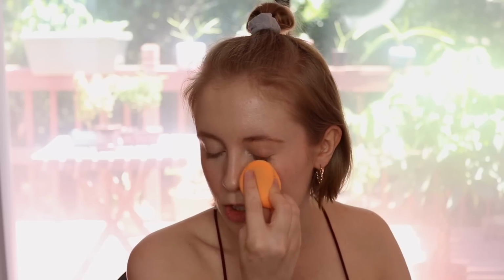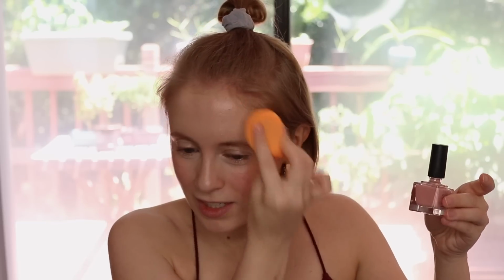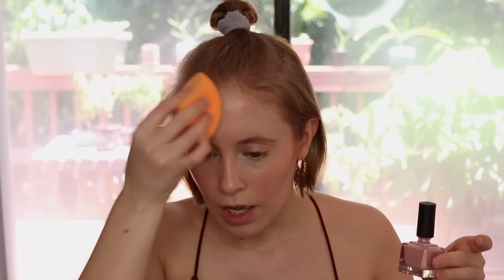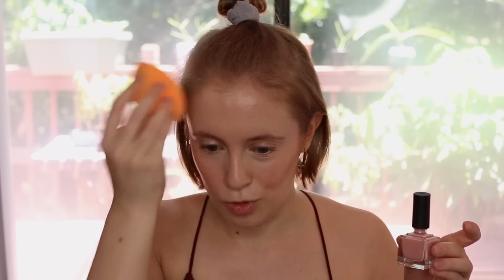And oh my gosh, I cannot stop wearing this blush. It is so pretty. I've been eyeing this. I think I've seen Rianne, her channel is Rianne HY. I love her. I've seen her use this a lot, and ever since I saw her use it, I've wanted it, which pretty much goes for anything I see her use and recommend, because she just makes me want all the nice bougie products.